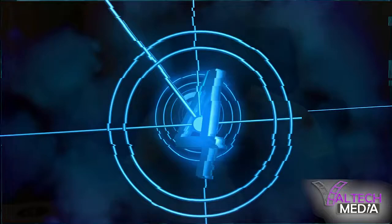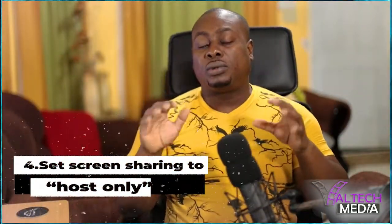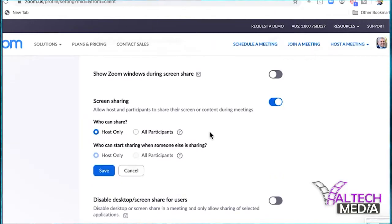Number four, set screen share to host only. When you allow all the participants to use screen share, this is when the Zoom bombers will come in and post their obscene videos and so on, because they have access to share their screens. So if you set screen share to host only, only the host will be able to share their screen.